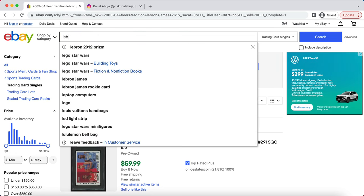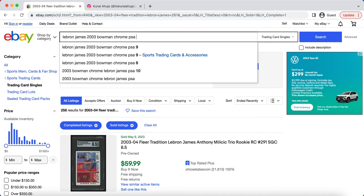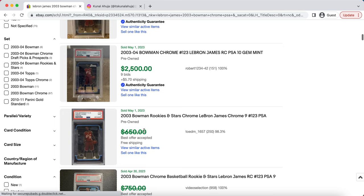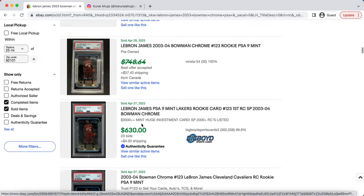Now, without further ado, we're going to hop right into our next pick, and that is going to be LeBron's 2003 Bowman Chrome rookie card. Now, this is one of his staple rookie cards, but the population is a little bit lower than his main Topps rookie cards. And on top of that, overall, I like the current price point that they're at.